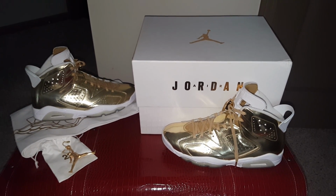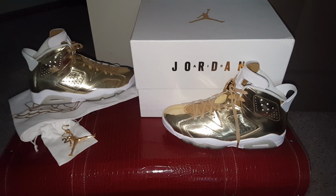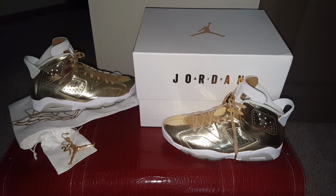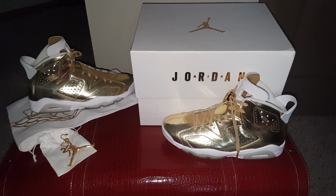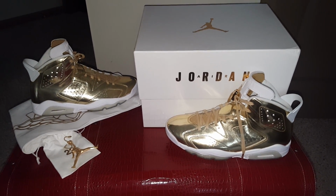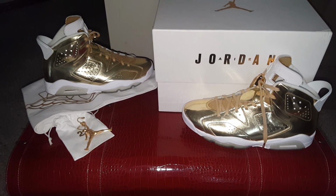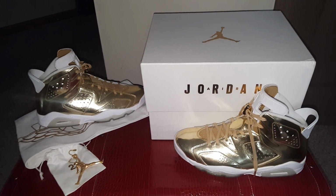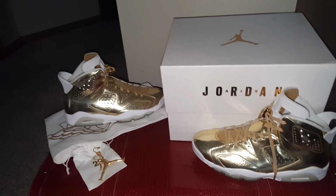So, as you guys can see here, we have the Jordan 6 Pinnacle Metallic Gold. Guys, these dropped October the 22nd of 2016 at a retail price of $250. Now, I heard a lot of people talking when these shoes were surfacing, because many people didn't get this shoe. Let me tell you right now, this wasn't a large GR release. It was limited. I don't know if a lot of people are just mad they didn't get the shoe, or they just didn't like the shoe.